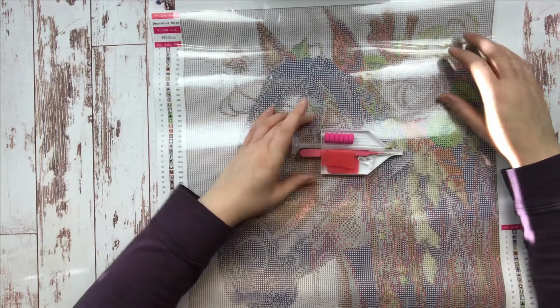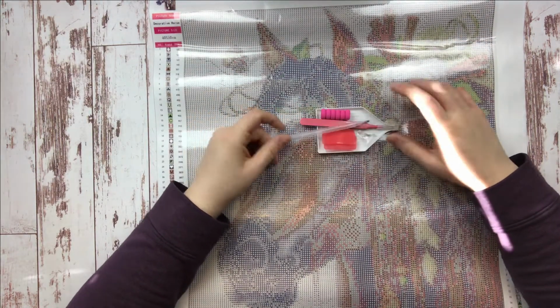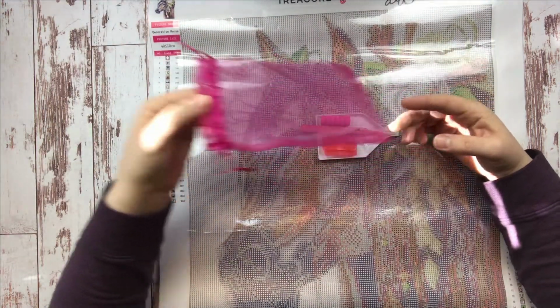And here's what you get in this toolkit, which Sophie took out of the bag. That was nice of you. Thanks. It's so nice having an assistant. It came in a hot pink bag.